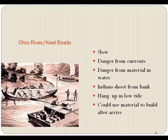And that river, although the Ohio looks kind of peaceful, underneath there's a lot of dangerous currents. There's also danger with material floating in the water like trash and stumps. And by moving so slow, you were a target from Indians at the bank. They could shoot at you from the bank. And of course, on low tides, you could hang up.